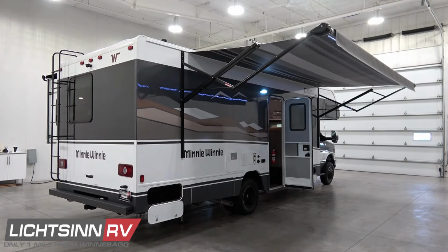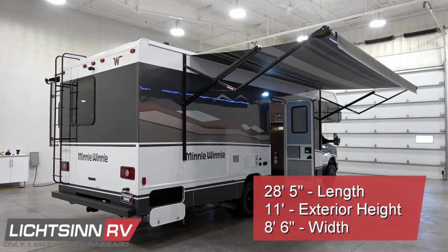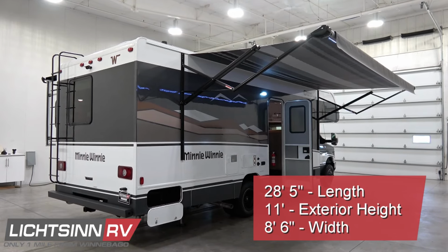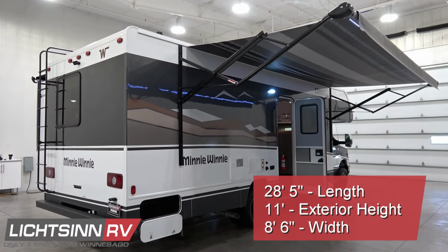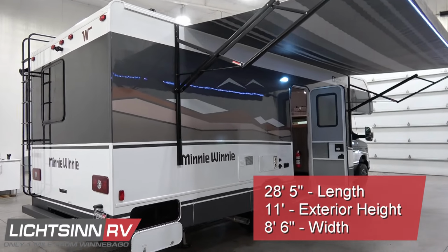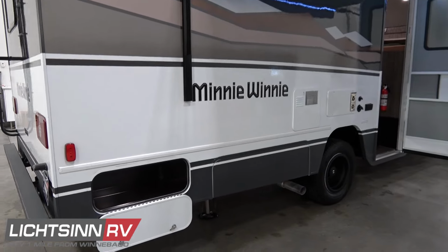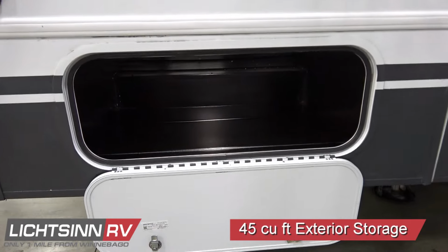As we work our way back down towards ground level, we'll cover some specifications to the Winnebago Minnie Winnie and Spirit. The coach is 28 feet 5 inches tip-to-tip in length, an exterior ceiling height of 11 feet, an exterior width of 8 feet 6 inches. Continuing on, then down below, you'll see additional components of the 45 cubic feet of exterior and basement storage.